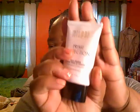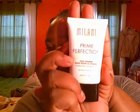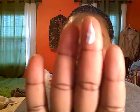It's Milani face primer. This is what it looks like. I'm going to put it on to set my foundation. This is how it looks. It's white. Look at my skin though.